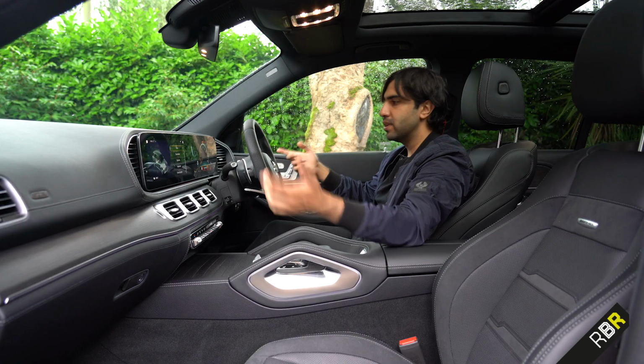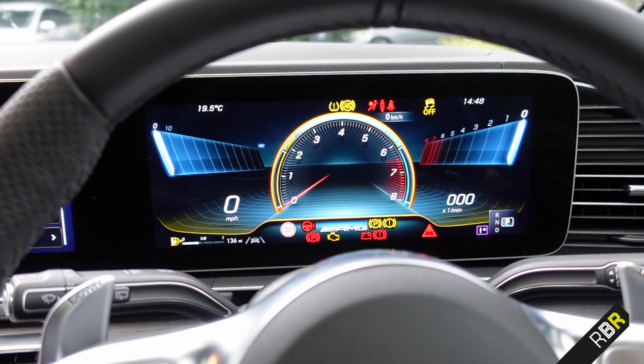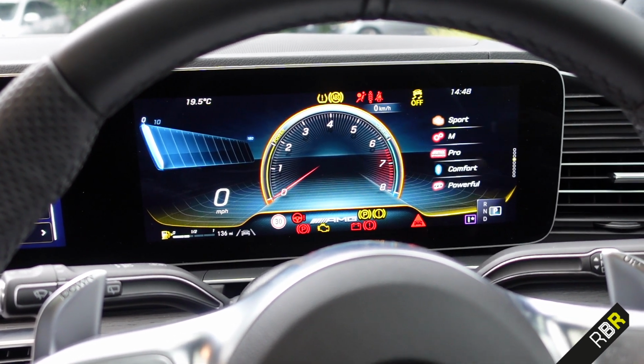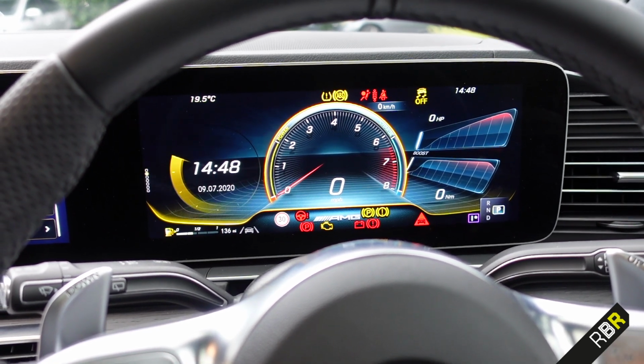Of course, you get the coolest AMG screen of any car still within this 53, which is the Super Sport display with 3 separate configurable areas you can change via the steering wheel. Now, these areas are great. Even in the new S-Class interior that I previewed, you can only change one area, which was the middle on that car.